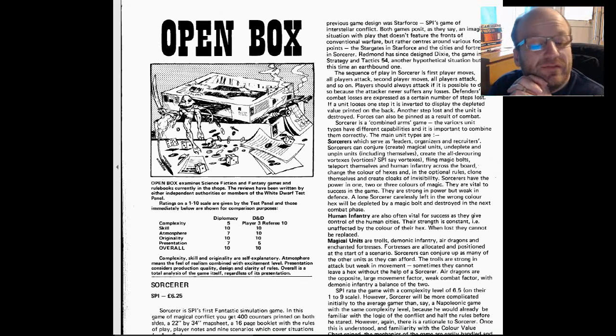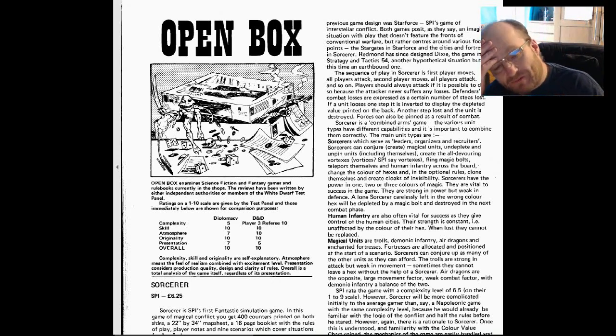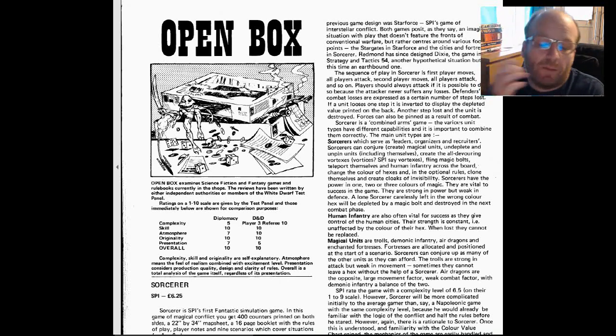Diplomacy, complexity 5. Yeah, maybe lower than that. D&D, yeah, I wouldn't say it's a 10 complexity for the referee. Certainly not the early editions, not by what's come out since, but obviously they had nothing to judge it by then. Skill, 10-10, both of them.